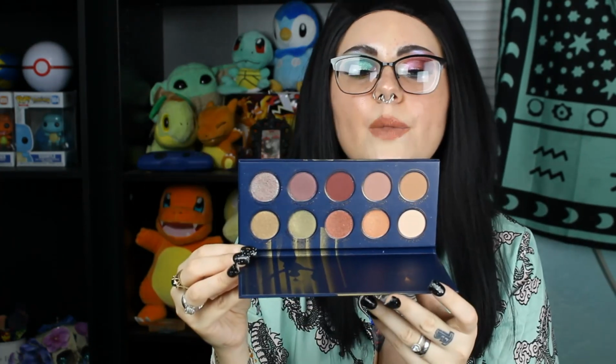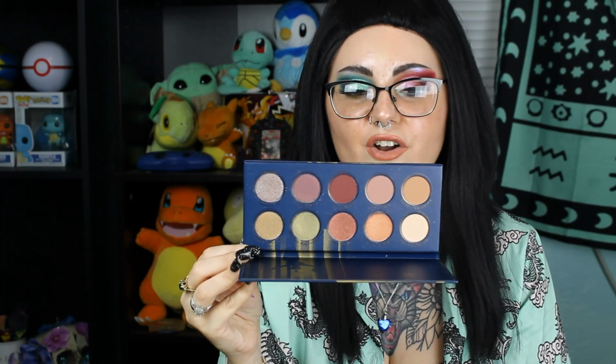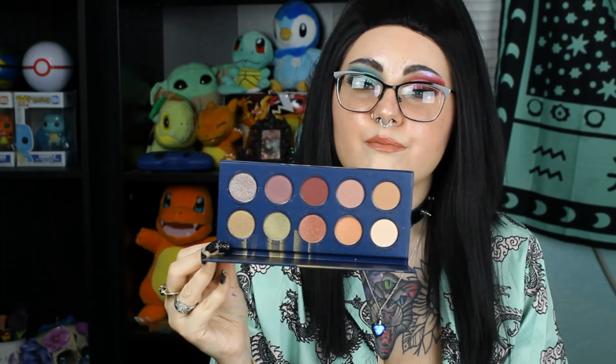This is the Premier palette from Zoeva. A little bit more color, but still pretty subtle. Zoeva's not really known to be a very bright, bam, wham, thank you, ma'am kind of brand. But they do have beautiful, more subtle eyeshadow palettes I feel like are very more mature and just really nice for everyday occasions. I really like this palette, and I'm keeping it.